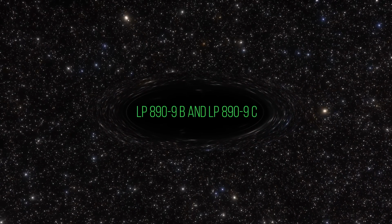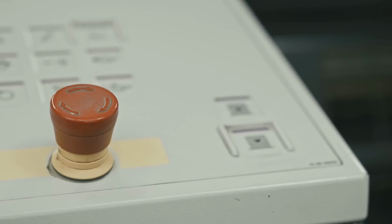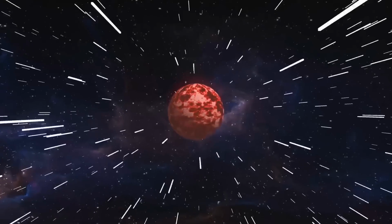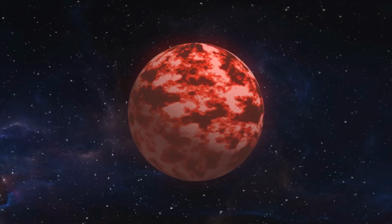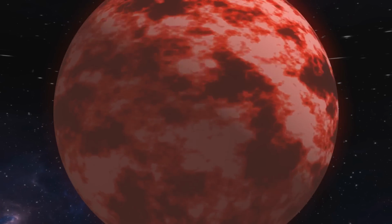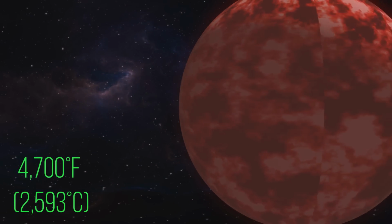LP890-9b and LP890-9c. Buckle up because we're heading to LP890-9. A red dwarf star located a whopping 105 light-years away from Earth. This star is quite cool compared to our Sun, in terms of temperature, of course. It has a temperature of about 4,700 degrees Fahrenheit.